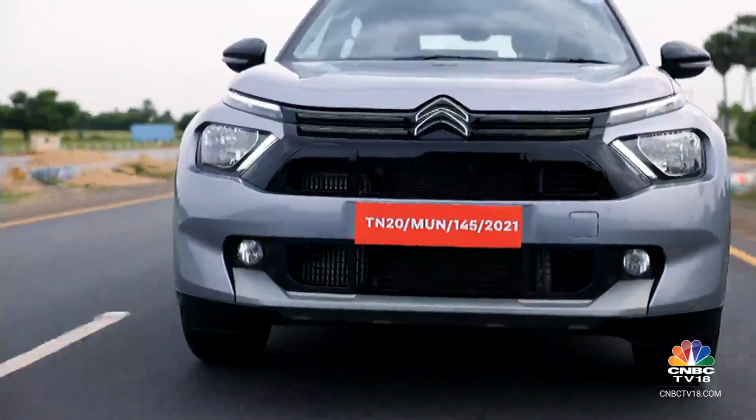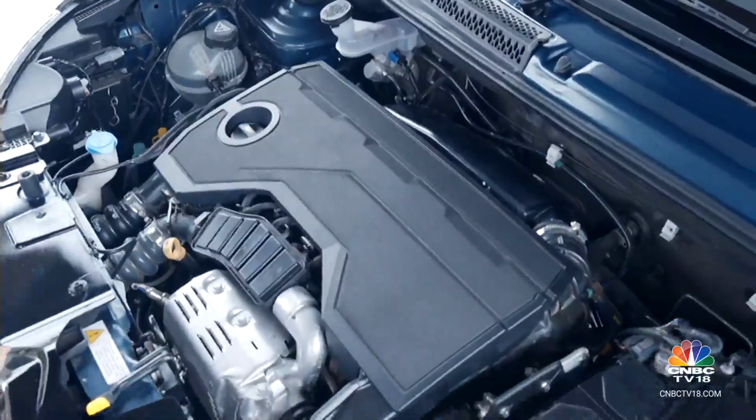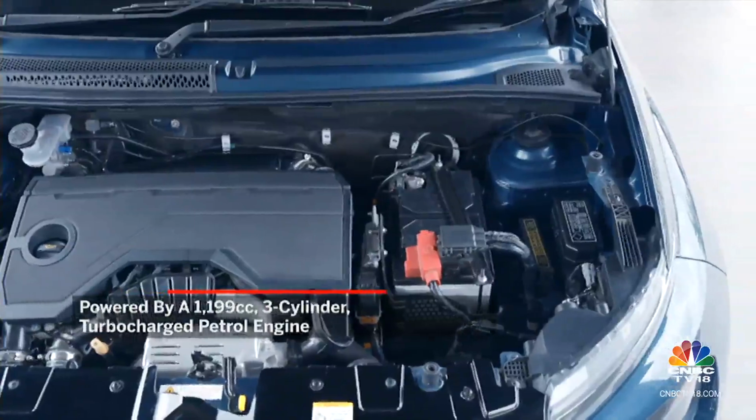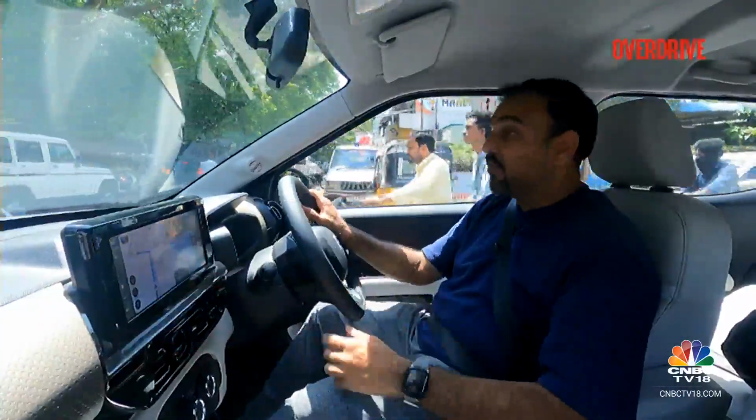The manual gearbox is the only option that you get with the C3 Aircross. In fact, you get only one engine option as well. This is the 1.2-litre turbocharged engine from the Citroen Group. Now, in terms of the engine tuning, especially for the city, we are driving here in Pondicherry.